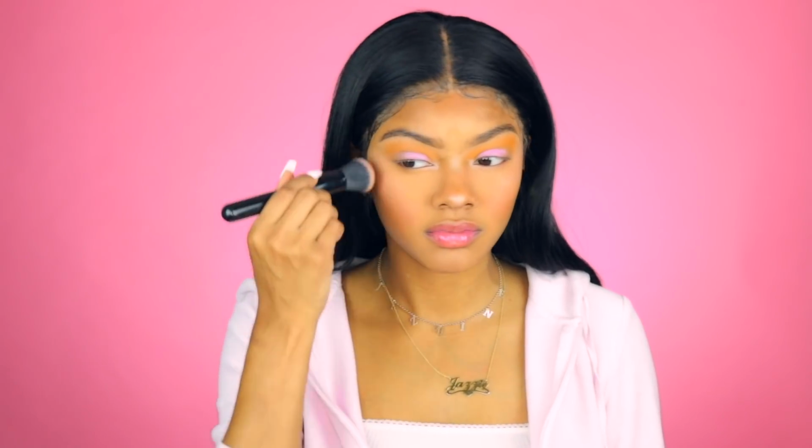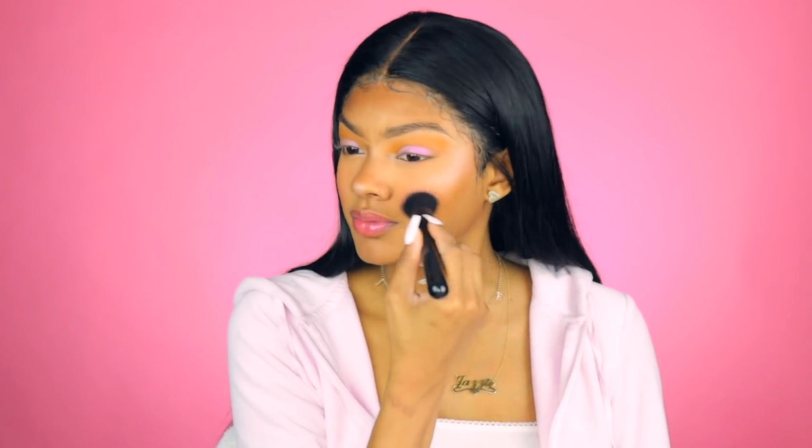For my blush, I use Sigma Cora de Rosa blush, and it's a really pretty coral color, but you could use any soft blush for this look.